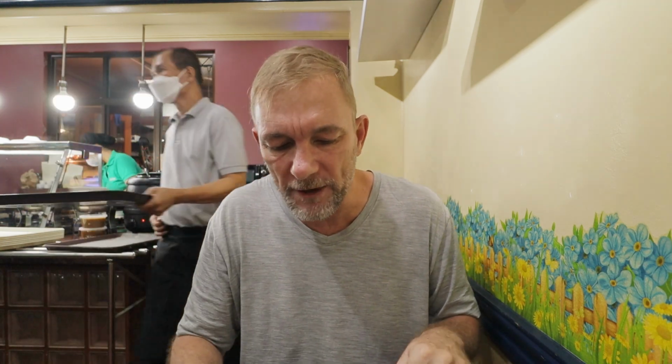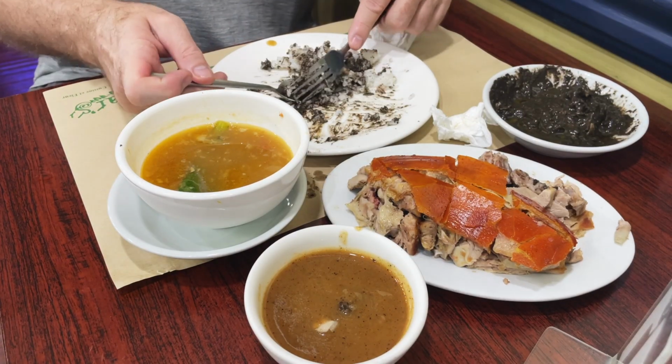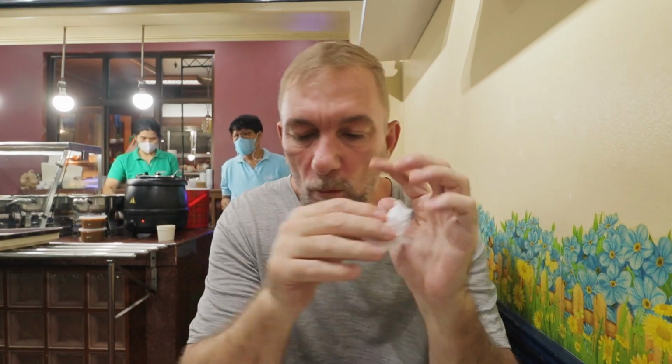I know some of you were very excited about me coming here, and you guys nailed it. This is pretty amazing. Okay, so here's one thing I can tell you about the difference between Cebu lechon and Luzon lechon. It's a lot more expensive here than it is in Cebu. So everything you see here, Dinuguan, rice, half kilo of lechon, water, 970 pesos.